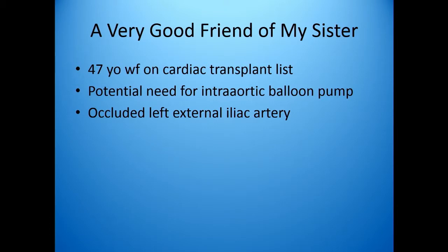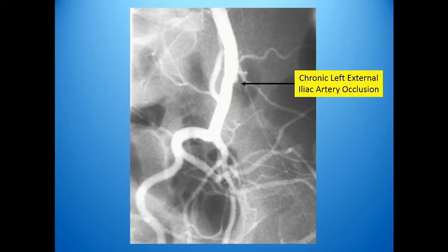And so as we were taking care of her in the setting of an occluded left external iliac artery, even though she really didn't have disabling symptoms, the thought was she could really use an arterial conduit. And so in light of that, the external iliac artery occlusion was treated.